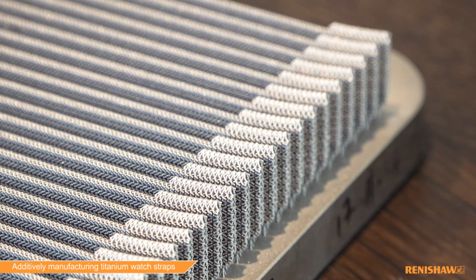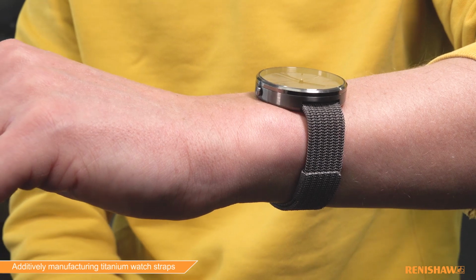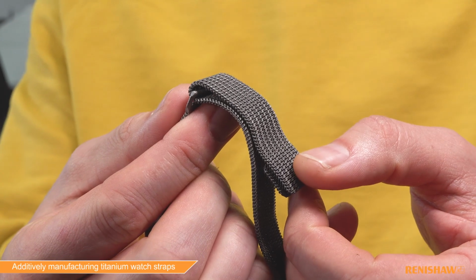on your wrist. Most of the process development that we've done here at Betatype has been to generate complex structures, fine lattices for the medical industry. So one of the things we wanted to look at was using that kind of technology to create really fine structures and lattices and take that into a different area.